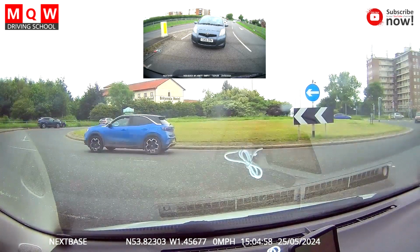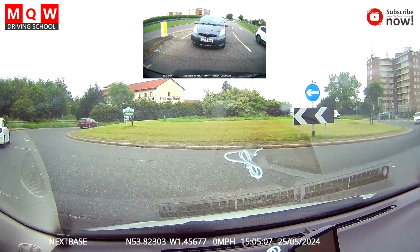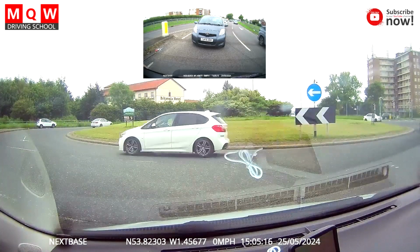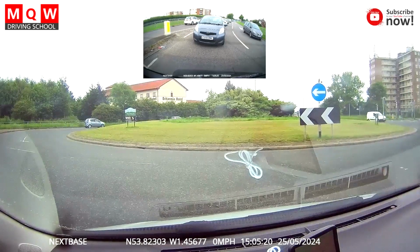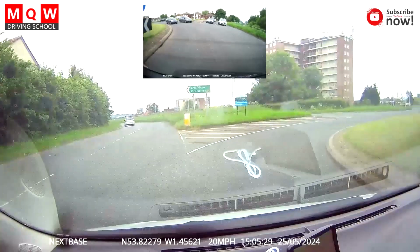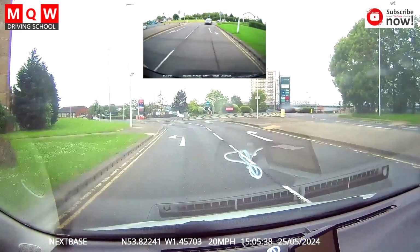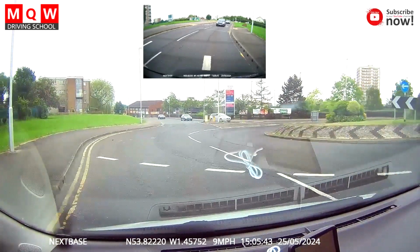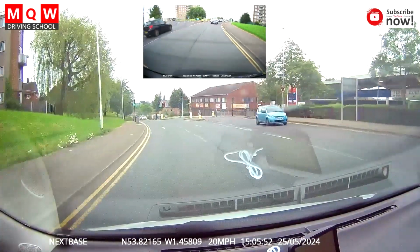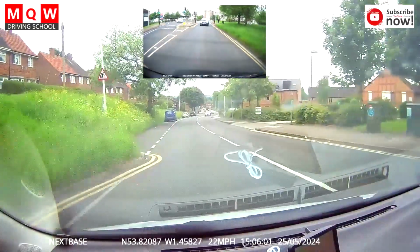So we take the right turning, then there's another roundabout, then we take a left turning. So we're going straight. After a little time, we're going to ask you to take a right turn in the streets.